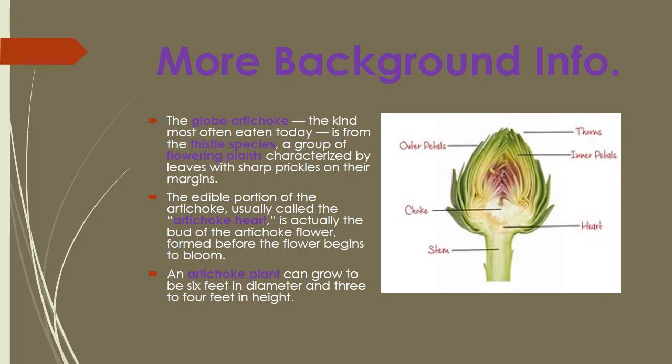So, as I stated earlier, if you love plants and you're looking for something beautiful to maybe add either to your garden or inside of your home, then the artichoke plant would not be such a bad idea. So there we have it, ladies and gentlemen, a little more background information about the one and only artichoke plant.